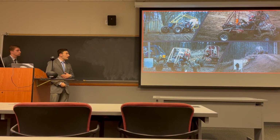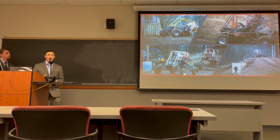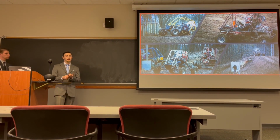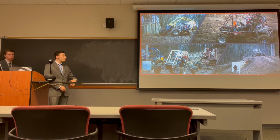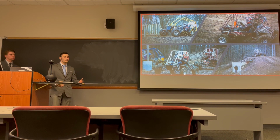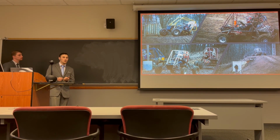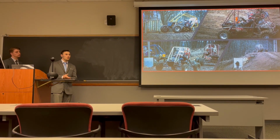Baja cars tackle various rough terrain and off-road obstacles such as rock crawls, and high-speed driving over large obstacles on the track, such as telephone poles that are laid over and various other large objects. They also run on motocross tracks and have to deal with high jumps. They also have to do various technical dynamic events that test your steering, your maneuverability, and various more technical parts of the car.